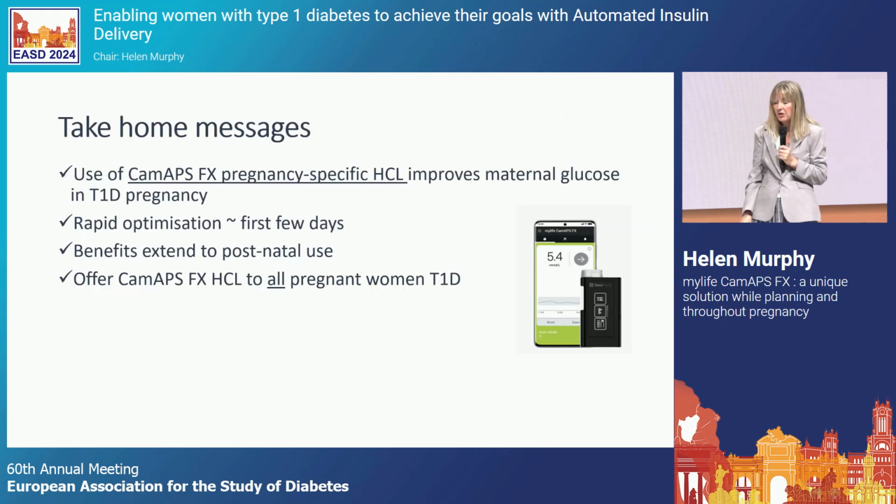Take-home messages: there is one pregnancy-specific hybrid closed-loop system that improves maternal glucose. It does it within days. It works during pregnancy. Actually, it works even better after pregnancy in the postnatal setting. And we, all of us who work in pregnancy, need to start organizing care in a better, proactive, prepared way to ensure as many women as possible enter pregnancy on the system. Those who don't should start as soon as possible in pregnancy, and no one should ever take it away from them after pregnancy.